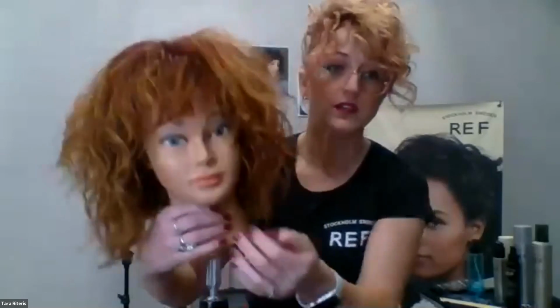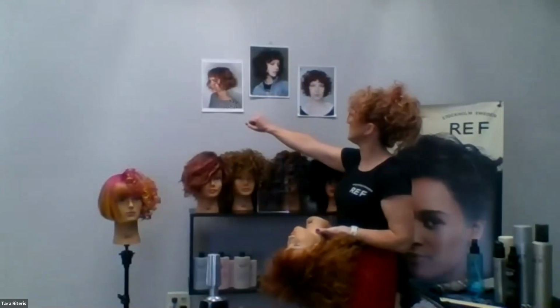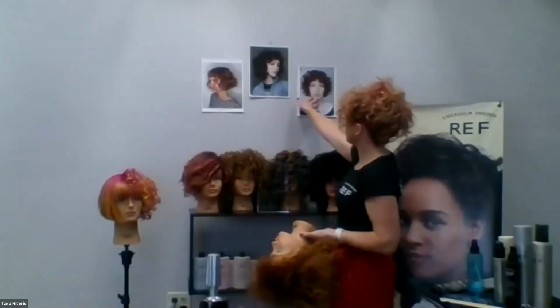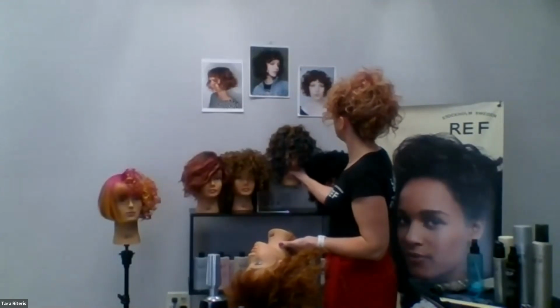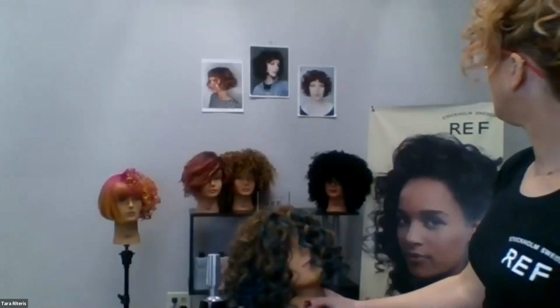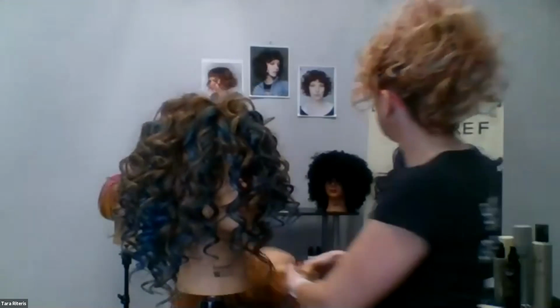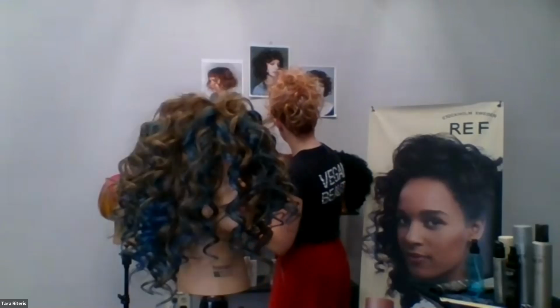Shags are super in, heavy fringes. I do have a couple of visuals on the back wall here. You guys can see these are all three kind of working into a little bit of shorter layers up top and a nice fringe. One has more strength on the left with a bob. They are all a lot of fun.